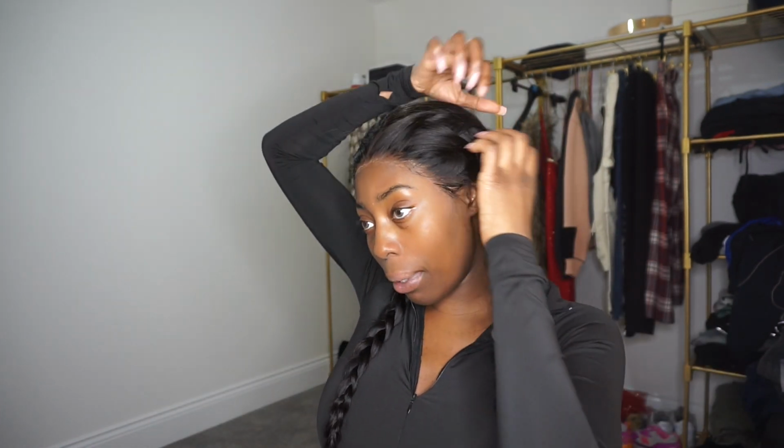All right, and now I just open it out a bit. If I leave this in overnight and then when I wake up unravel it, it's going to be so nice and wavy. I was going to do another hairstyle, but I really like this one. Oh, you can even braid two at the back.